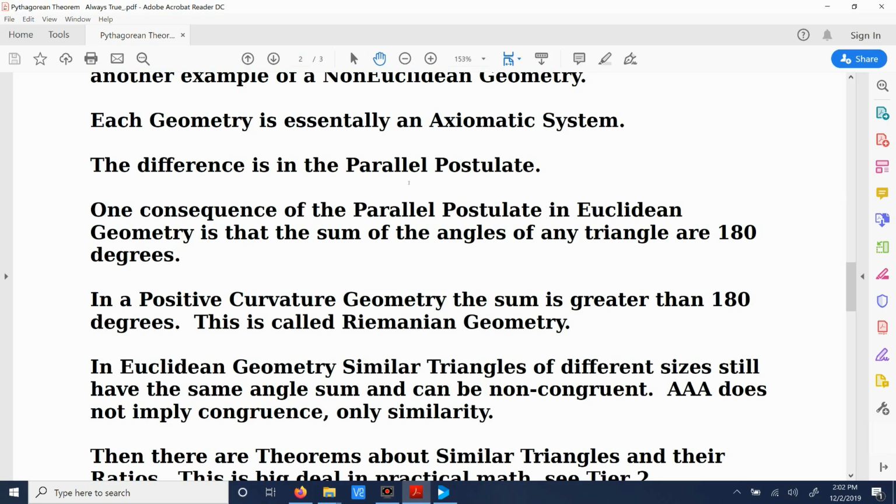In the positive curvature geometries, they assume that there are no parallel lines, so you can't have a line through an external point with a parallel line through it. And in the negative curvature geometries, they assume that given an external point to a straight line, there's an infinite number of parallel lines. So those are the differences.